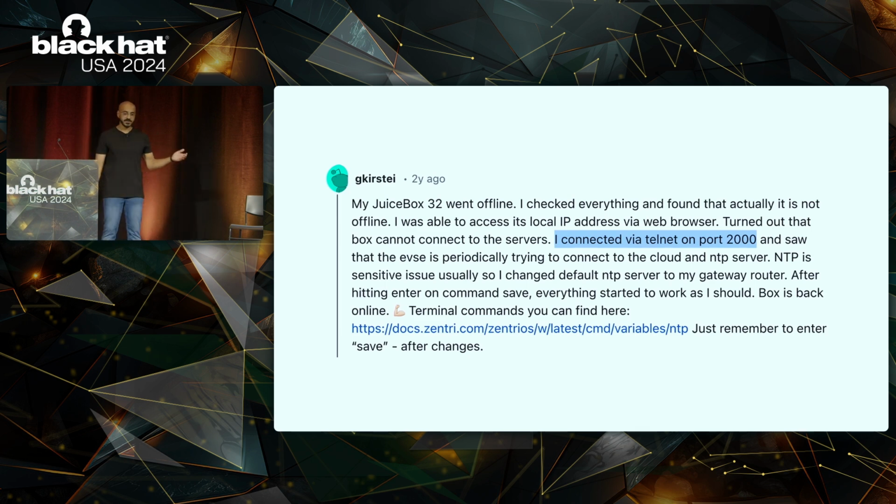So this user here is talking about how, over Wi-Fi, they were able to connect to some command line interface over Telnet over port 2000. More interestingly, there is no password. It's unauthenticated. And it allowed a long list of commands. They even provide a link to that list of commands from the manufacturer, or the maker of the operating system that this charger is running. Another user also mentioned that this exact same interface is available in web mode in a web configurator.